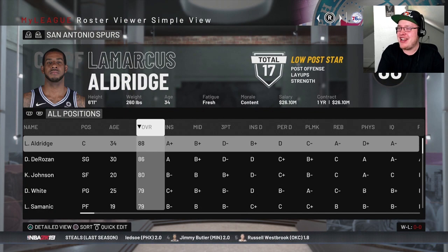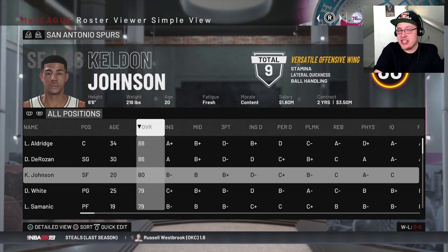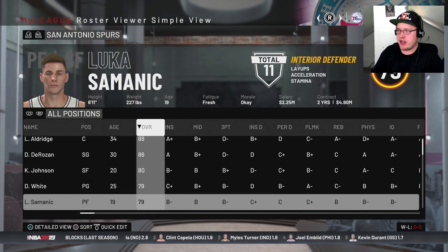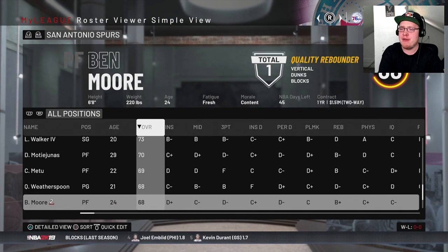For the San Antonio Spurs, you have Keldon Johnson, who very well could be a steal of the draft right here. Like Keldon Johnson, you just know how the San Antonio Spurs are. They might have seen something in him. You also got Luka Samanic right here, who can be a really solid defensive and offensive-oriented player at that 4 spot. It's going to be a lot of fun to see him develop over time.